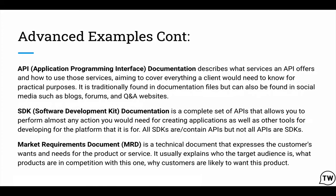Market Requirements Document, the MRD. It is a technical document that expresses the customer's wants and needs for the product or service. It usually explains who the target audience is, what products are in competition with this one, and why customers are likely to want this product. What I like to also refer to this as a go-to-market requirements documentation.